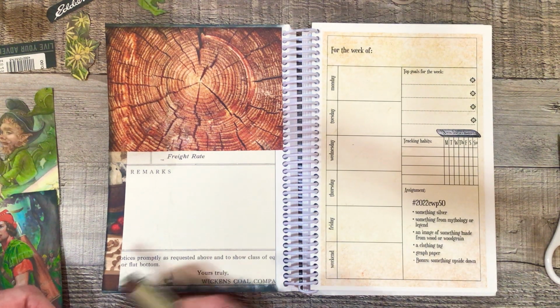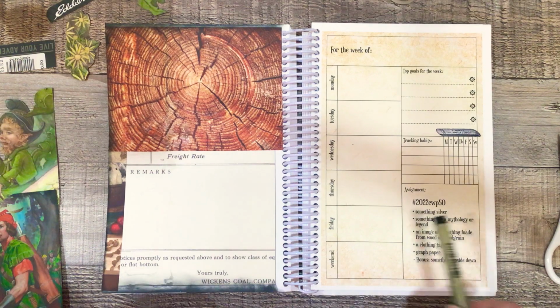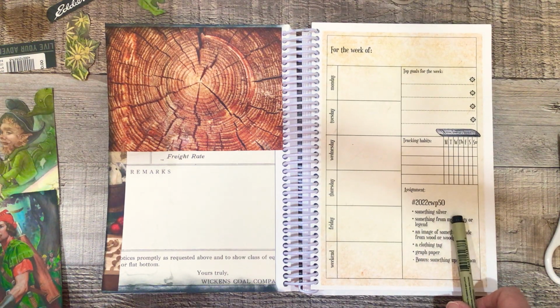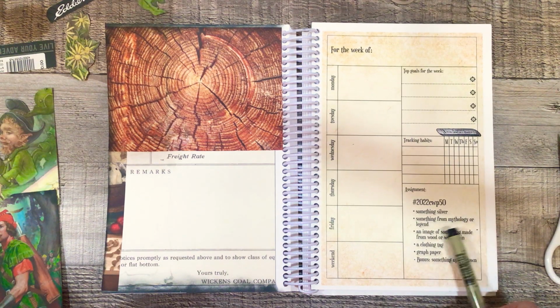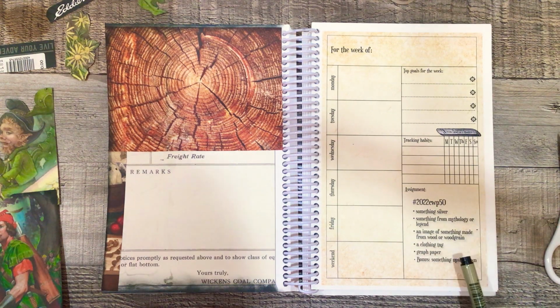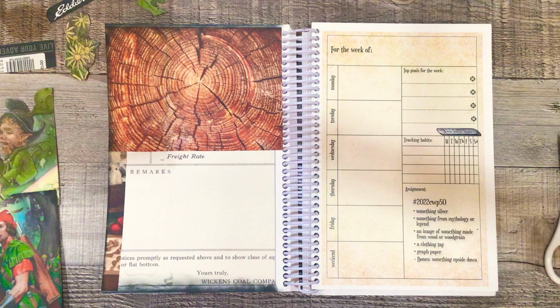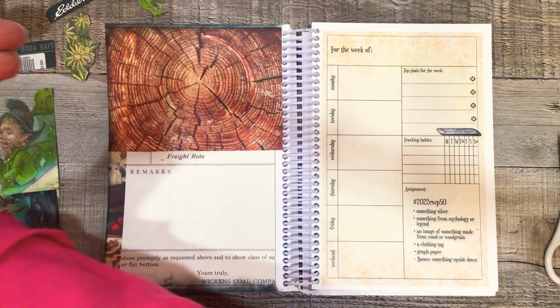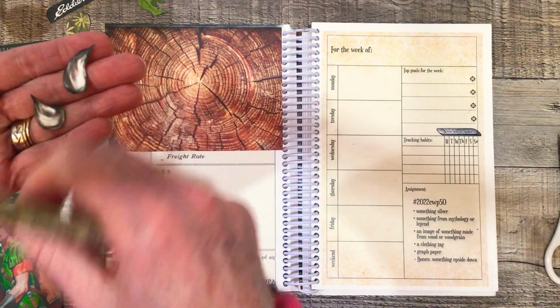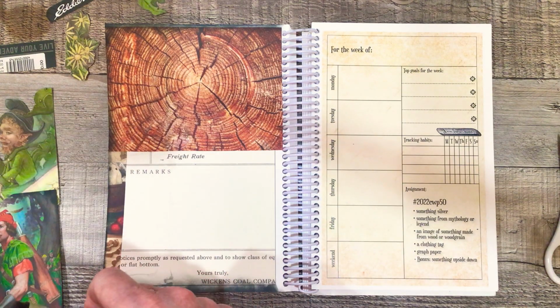Today I am sharing week 50 from Marguerite Miller's weekly collage planner challenge, and the prompts are something silver, something from mythology or legend, an image of something made from wood or wood grain, a clothing tag, graph paper, and bonus, something upside down. For something silver, I thought of drops of liquid silver, and so I found some images of that, and I kind of liked that.